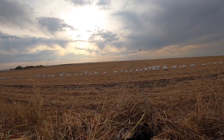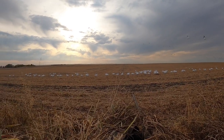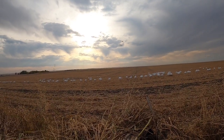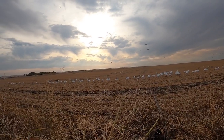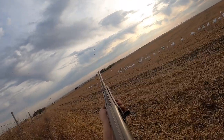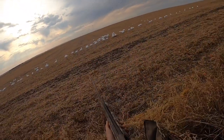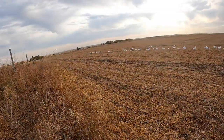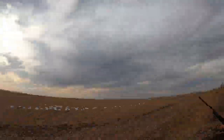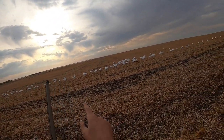Look at them out in the decoys, way out. Yeah. Way out there though. Yeah. Get ready, get ready. I'm gonna shoot these three. Five. Kill them. That's okay. We had to do something. One way out. We had to do something, Josh. They were just swirling us. There was 15 out, way out about 40 yards.